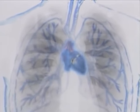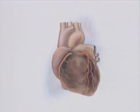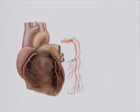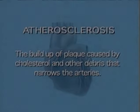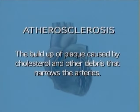Heart attack. Heart attack is caused by cardiovascular disease. It is mainly caused by atherosclerosis, which hardens the arteries. If a coronary artery becomes blocked, it will cut off the oxygen supply to the heart muscle and cause a heart attack. Atherosclerosis: the buildup of plaque caused by cholesterol and other debris that narrows the arteries.